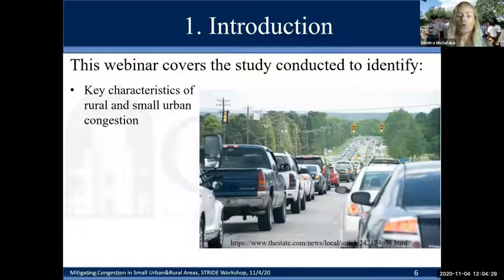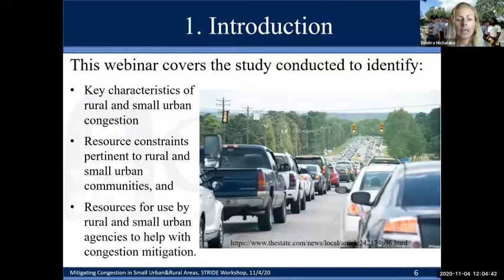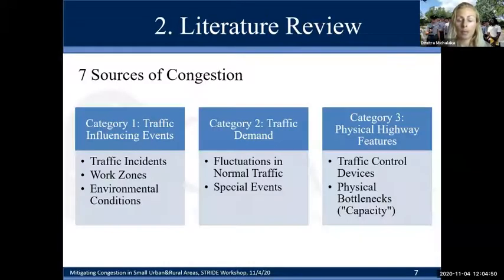So we focused to see what are the key characteristics of small urban and rural area congestion, what are some resource constraints that are affecting them, and then what resources can we develop in order to help them mitigate congestion and solve some of their problems.